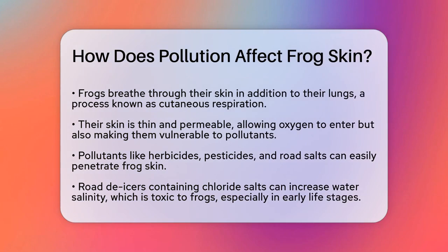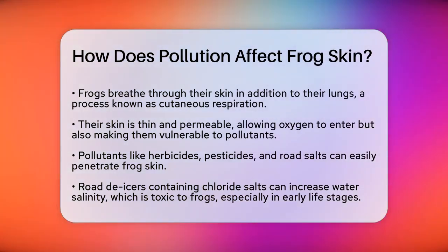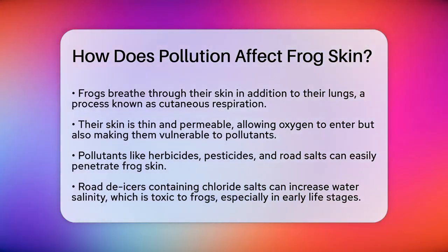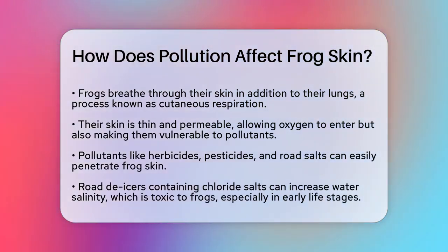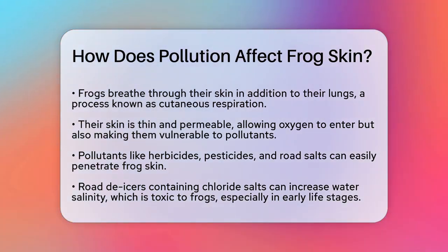Frogs have a unique way of breathing. They don't just use their lungs, but also their skin. This process is called cutaneous respiration. Their skin is very thin and permeable, which allows oxygen to pass through and into their bloodstream. However, this same permeability makes them extremely vulnerable to pollution.